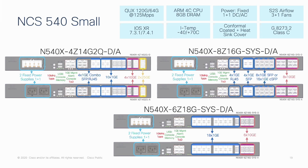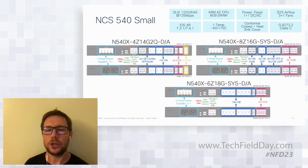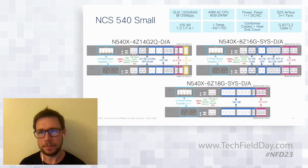But all of them share the same infrastructure interfaces: management, alarm, console port, USB ports. And also they don't have a GNSS receiver inside, but they do have all the connections needed to connect an external GNSS receiver if needed for synchronization.